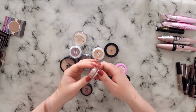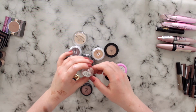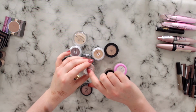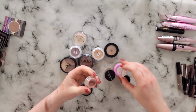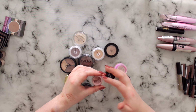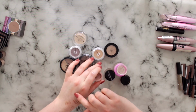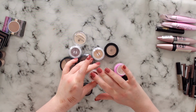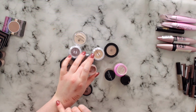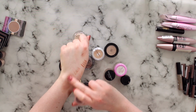I've got this loose eyeshadow that I think I was given at a blogger event. It's called There's No Such Thing as Magic from the brand Shiro Cosmetics. It is a really nice eyeshadow, but it's not something that I typically reach for. When I usually use loose eyeshadows, I use them because they're quite glittery, which isn't something you can really get in a pressed palette. That colour is very nice actually. Yeah, it's absolutely beautiful.